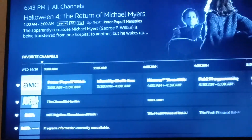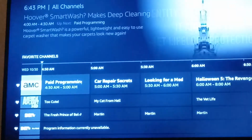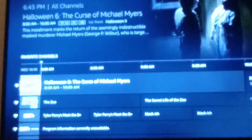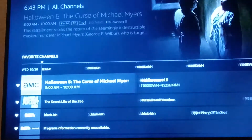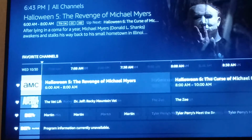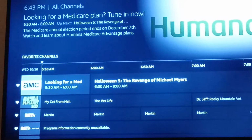Now, if there's not something on there that we want to watch, we also have the ability to go down and search even deeper. You can also scroll across and find out what's coming on later, and you can use this to help you decide. You can go as far as a couple weeks in advance on the guide, and this way you can also decide what you want to record and schedule your recordings. So it's a great feature as well.